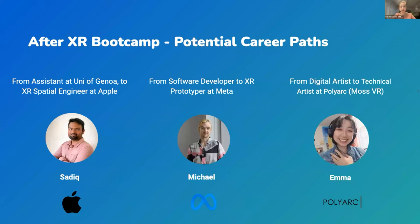There are three very unique stories I want to highlight from our students. We have Sadiq, who was first a research assistant at a university in Italy and got a job offer as a spatial engineer at Apple, which he rejected because he wanted to go back to working in robotics. Then there was Michael, who was a software developer before and is now an XR prototyper at Meta. And then there was Emma, who is very special because she didn't have any coding experience before joining, and she learned it with our free coding course, which we have before starting the bootcamp. Now she's working as a technical artist at PolyArc, and I think you know that XR game studio from the game Moss VR.